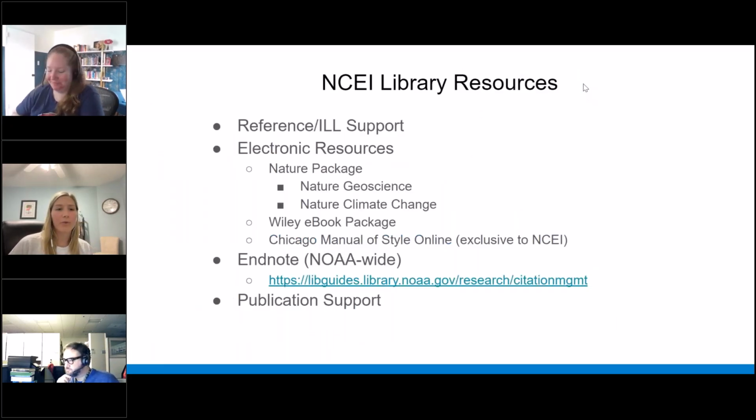So I'll briefly go through these because Jan and Katie kind of mentioned those already. The two last bullets I'll highlight a bit more. But at NCEI, of course, I'm here to offer reference and ILL support. Again, if you're in Boulder or Silver Spring, I do recommend those other two libraries in case you need that physical material. Our electronic resources, I just wanted to highlight a few.